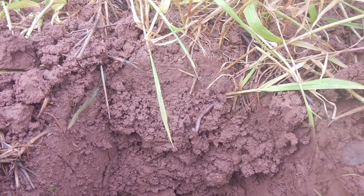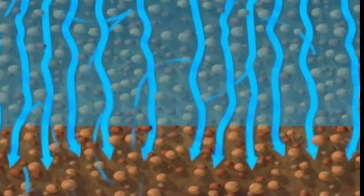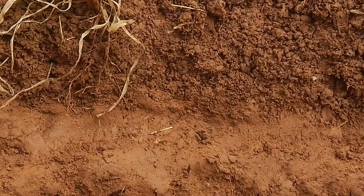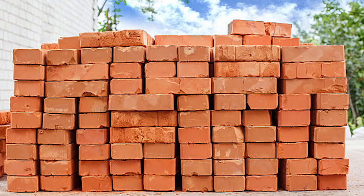This is what a healthy soil looks like. The roots of plants extend down into the soil, creating air spaces and channels for water to get down into or infiltrate the soil. However, not all soils look like this. If a soil has been squashed down, compacted by feet or animals or machinery, it looks more like this, which basically means the spaces through which air and water would travel are squished, compacted, and the soil is hard. So the roots can't get through or penetrate the soil easily. It's like them trying to get through bricks.